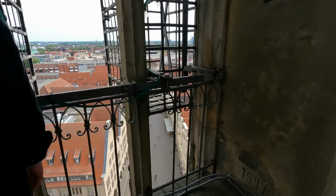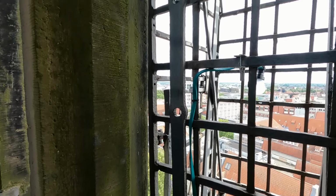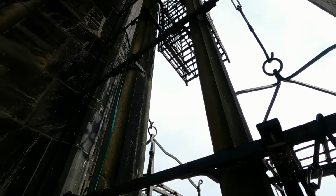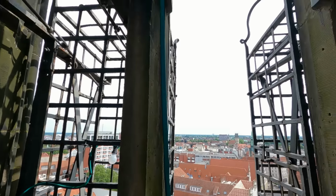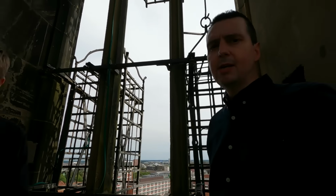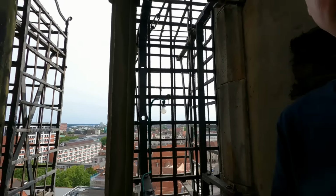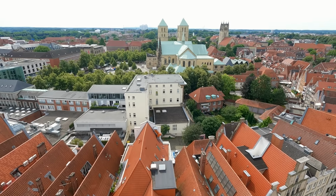Okay, now, these, Jonathan, are the cages, and I've been informed that they are the original cages from the 1500s. The Anabaptists who took over this town, John of Leiden and his crew, basically were put in these cages after they had been killed. They have these lights which shine at night to kind of represent the departed souls. And over there, which we'll try and visit tomorrow, Jonathan, there is the cathedral.